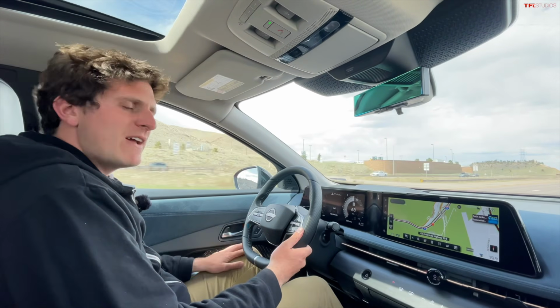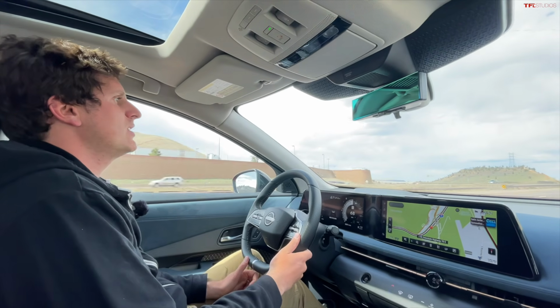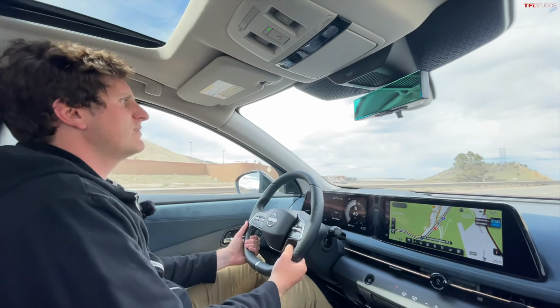And keep in mind, we're trying to revamp this Loveland Trials with this new 3-stage review so that you get a full comprehensive idea of what the Ariya is like. And let me give you some more thoughts on this vehicle.